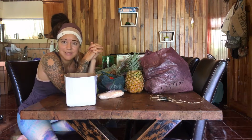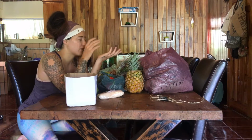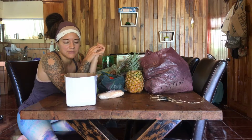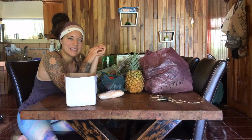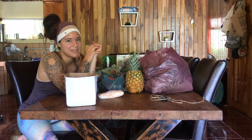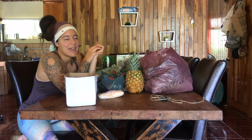Some things are really expensive, some things are not. You know, fruits and veggies are always pretty cheap. Meat's not that expensive, eggs aren't that expensive. It's more things that are processed, like cereals or like weird candy bars and stuff. Those are really expensive because Costa Rica has a heavy import tax.